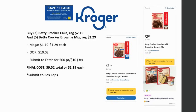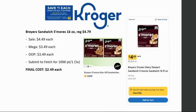I do need to give a shout out and thank you to somebody who notified me about this deal. I believe it's later on in this video that I post their comment because it also includes another deal. I could be completely wrong, but their rebate was for 300 points back on $8. So the Fetch rebates may vary from account to account. So just take that into consideration as you are putting together your deal. Double check your Fetch account. Make sure that it fits for you.